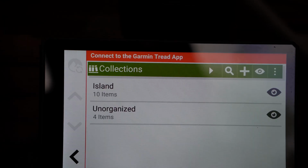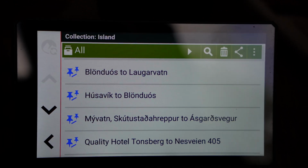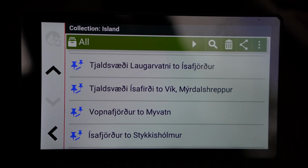So now I have this Tread app. You can plan a route on the Tread app, or you can plan it directly on the GPS. For my trip to Iceland, I'm going to be riding there as well for 16 days. I have now planned a route for every day for the first 8 days, because I'll have to see what the weather is like and where I'm going to ride. I planned a route for every day for 8 days, and it was very easy. I planned a few of them on the GPS, and a few of them in the Tread app on my mobile phone. And I actually prefer using the mobile phone to my PC now, which is very good, because I'm not going to bring my PC to Iceland, that's for sure.